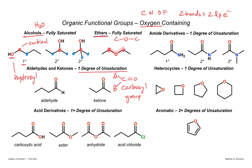The first one's called an aldehyde. And so we see the carbonyl group highlighted in red there. And then an aldehyde on one side will have a hydrogen, and the other side has a carbon. So the way you can think about it, the carbonyl group is at the end of the carbon chain. If you move it over to an internal carbon, now both of the things bonded to the carbonyl group are carbon. So carbon and carbon. And this has a different name. It's called a ketone.